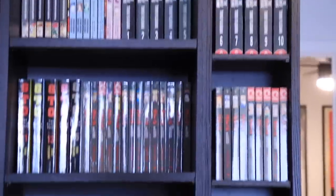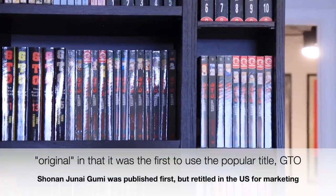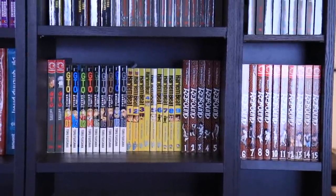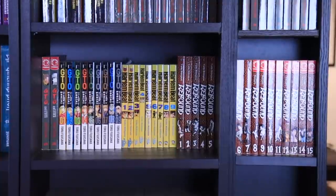And that, of course, was picked up by Vertical, thank goodness, after Tokyopop went under. And then we've got the original GTO series, all 25 volumes of that. And then GTO 14 Days in Shonen, which is the only other title, aside from the rest of the early years, that's been released by Vertical. There's more GTO stuff, like the Paradise Lost series, that I'm hoping they'll eventually release, so fingers crossed there.